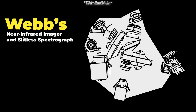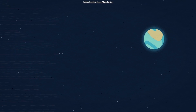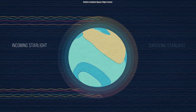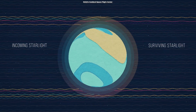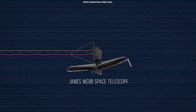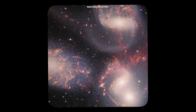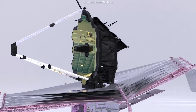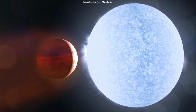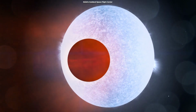Webb's near-infrared imager and slitless spectrograph, NIRISS, measured light from the WASP-96 system for 6.4 hours as the planet circled its star, and brought us this light curve of the brightness of WASP-96b's parent star over time. Webb has just brought us beautiful pictures, and a lot of us were awestruck, but some of its most amazing observations won't come from beautiful pictures. Recently, Webb captured the most detailed spectrum of an exoplanet's atmosphere ever.